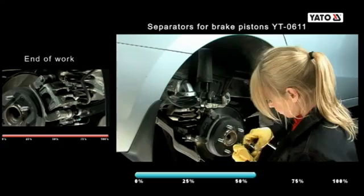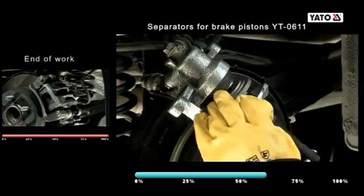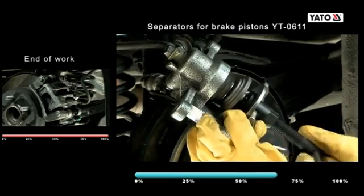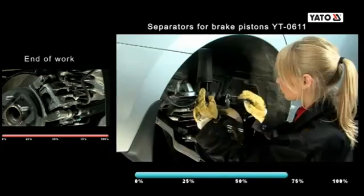Now we see a set of separators for brake calipers with a manual driving system, which is adapted for the purposes related to service of pushed and screwed brake calipers. The set contains 11 adapters for different sizes of brake pistons for most European and Asian passenger cars.